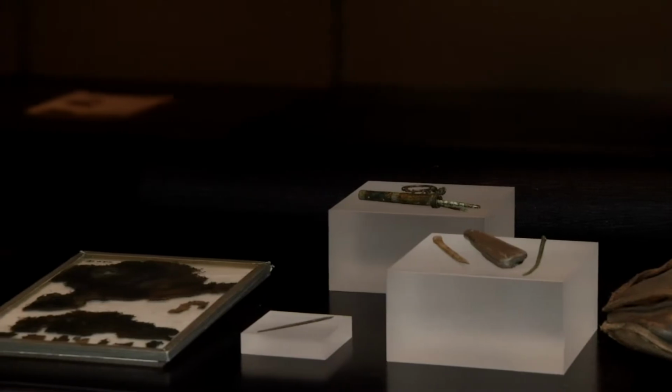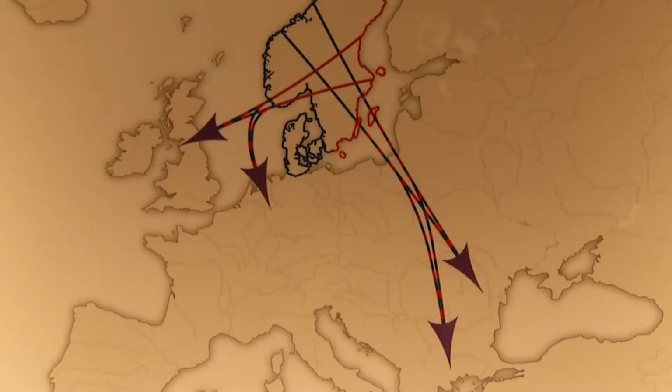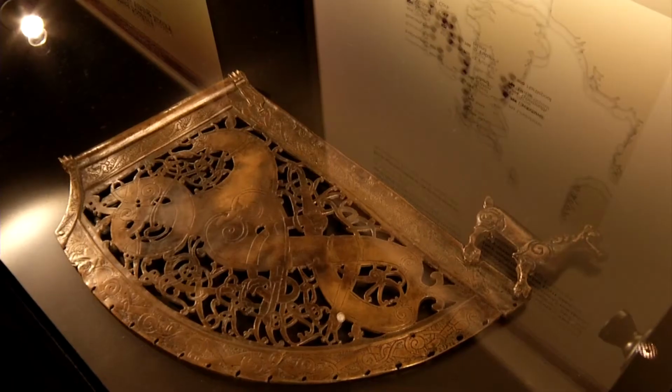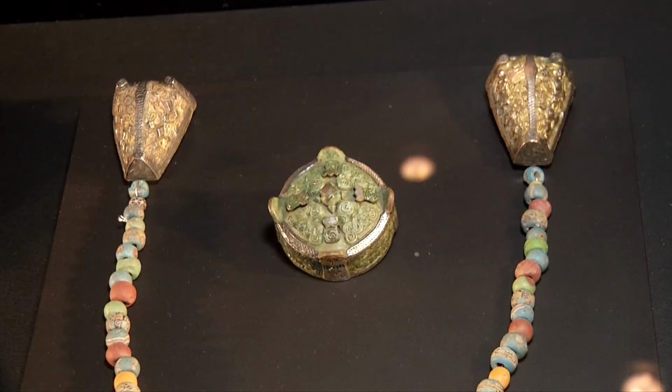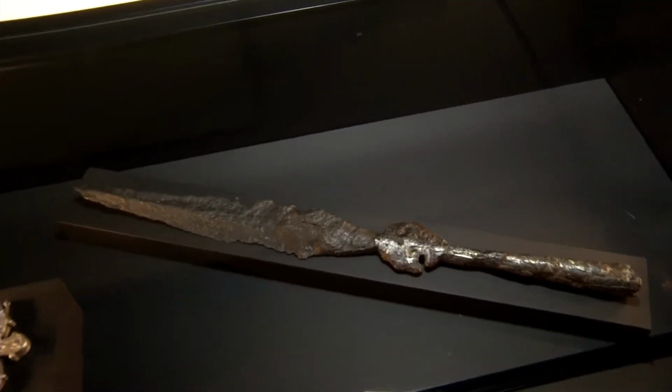Right. And many of these people are a mixed bag. So when you look at things like the fact that the majority of women in Iceland are from a Celtic background, there's this incredible story that's waiting to be told there.